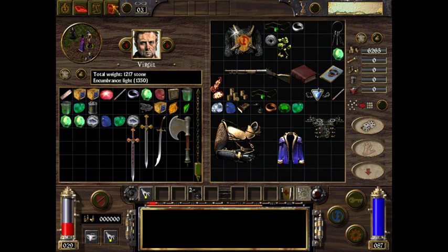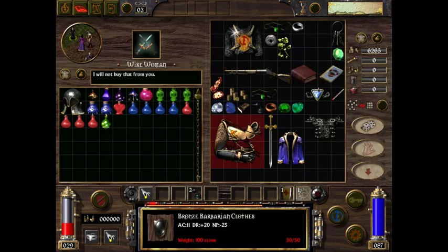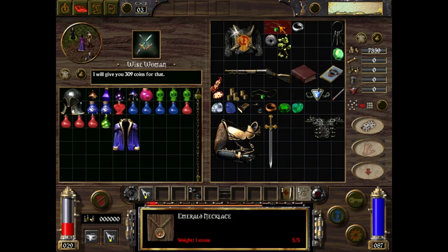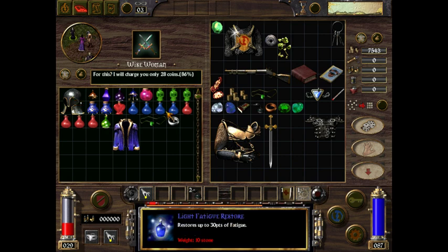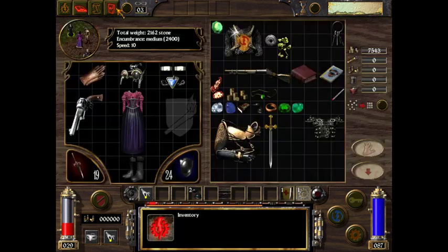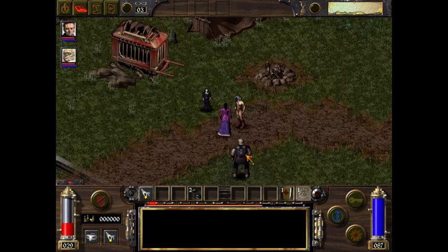Also, I should probably take some junk off of Virgil. Virgil has a lot of junk he's never gonna use, so I'll take some of that. Ooh, they buy the magic robe. Sweet. But not the magic chainmail. Oh wait, the Cathorn crystal. I'll need that for later in the game. Can't sell that. Alright. Oh, also I have a thing on the pagan gods of Arcanum. I don't know, I guess I'll give that to Sog.